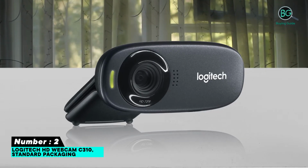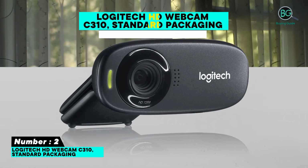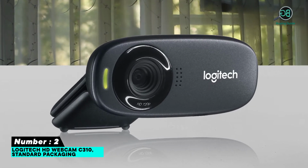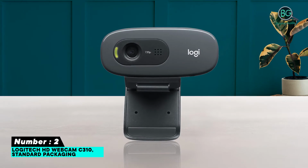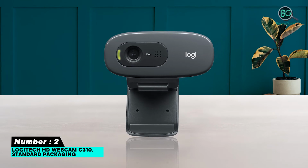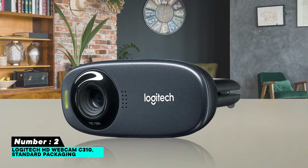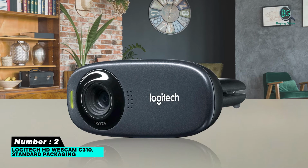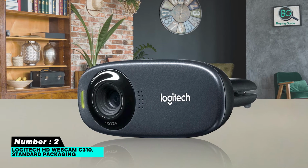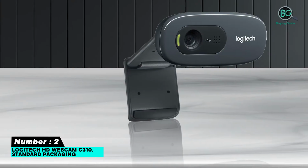Number 2. Logitech HD Webcam C310 Standard Packaging. A popular affordable option, the Logitech C310 offers solid 720p picture quality within a simple design that should mount just fine on most monitors and laptop screens. The C310 can automatically adjust to lighting conditions to get the best possible picture.